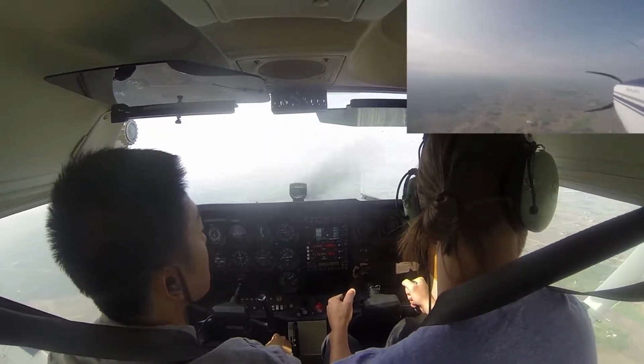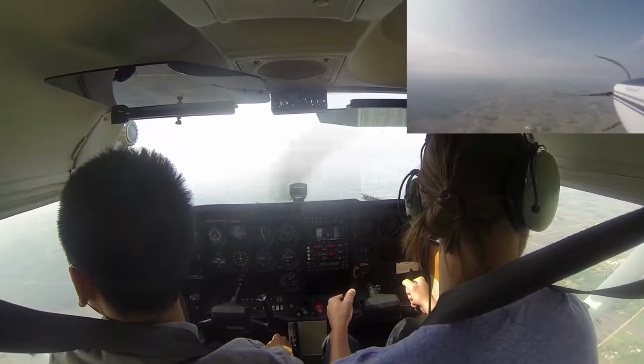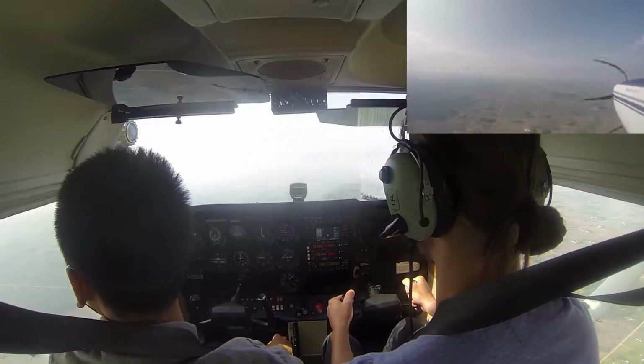Traffic, this is Duke 33 Lima Bravo. We just lifted off near Richmond. We'll be in there in about 5 minutes. We're about 7 miles southwest.